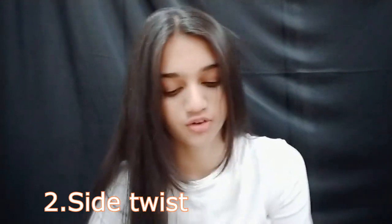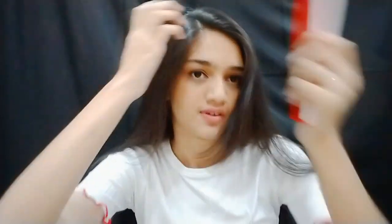For hairstyle number 2, you need a side partition. So I'm going to make a side partition first. So here's my side partition, and now you're again going to need clips for this hairstyle. For this hairstyle we are going to take one section from here, twirl it with another one and clip it. So I'm going to show you how. So first I'm taking a small section.